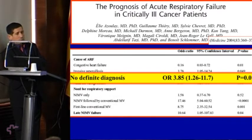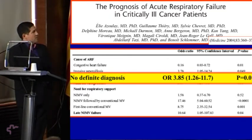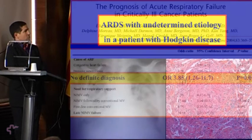So the problem, and to finish this first part, is that if the patient does not have a definite diagnosis, and if after your evaluation you are not able to identify and determine the etiology of pulmonary involvement, the risk of dying is very high. So you need to do everything to confirm your first approach and to reach the diagnosis.